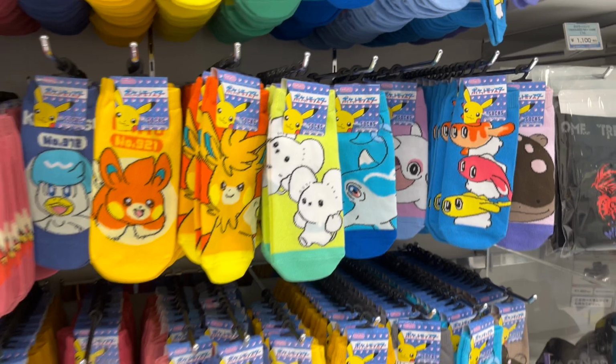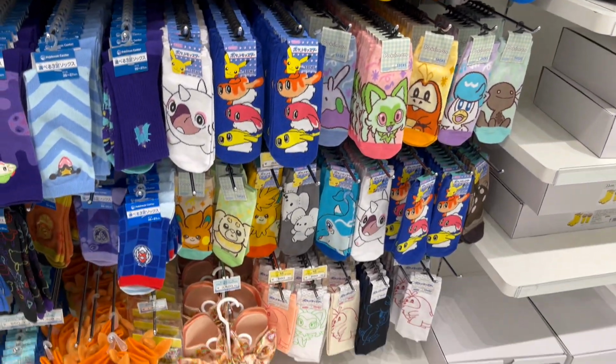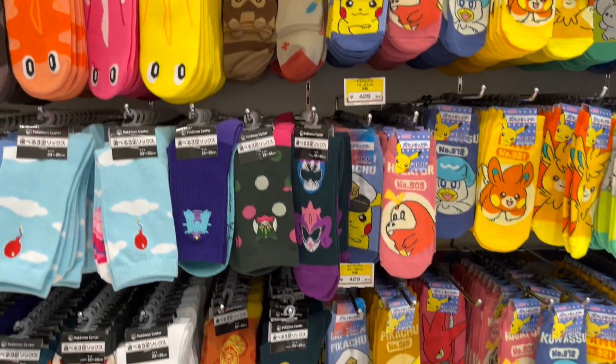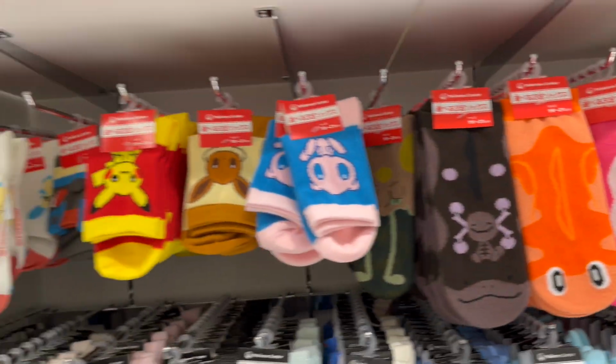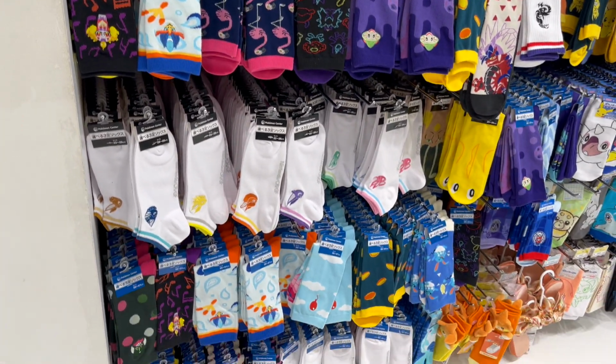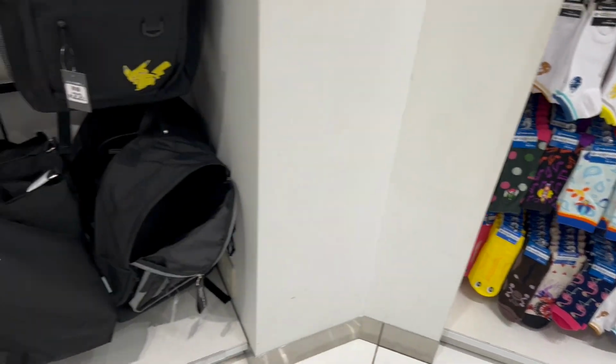And of course, there's socks. We always glance over the socks, so let's take our time. Let's look at some of the awesome socks they have at the Pokemon Center. As you can tell, there's a very wide selection of all different Pokemon. I like the Karamingo one.